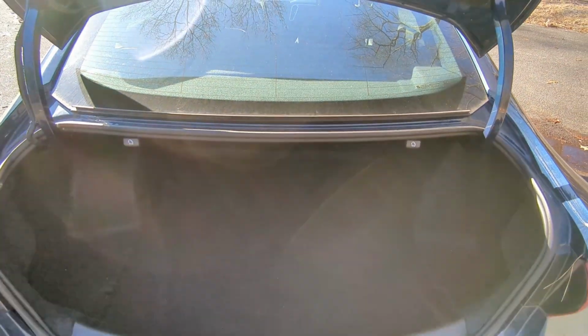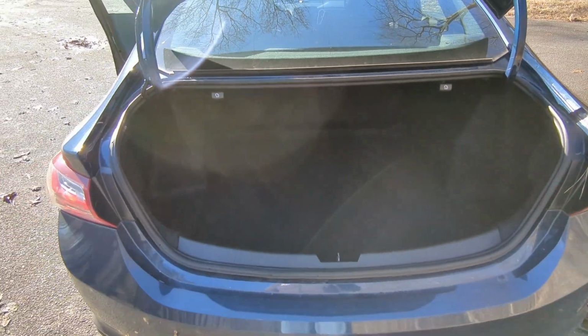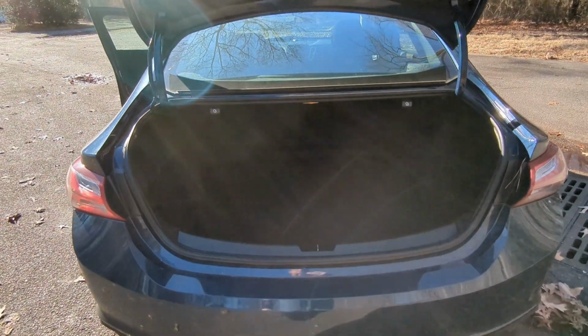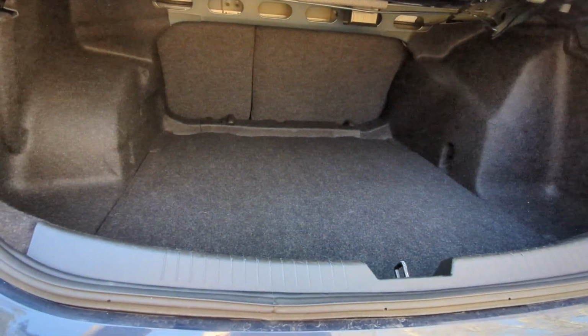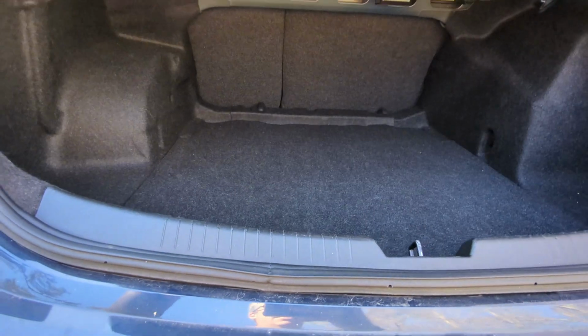And if we're looking inside here, it's got a pretty decent sized trunk. It does go in pretty far. Let's see if I can shade that for you. It is a pretty sizable trunk. It's deep, it's pretty wide.